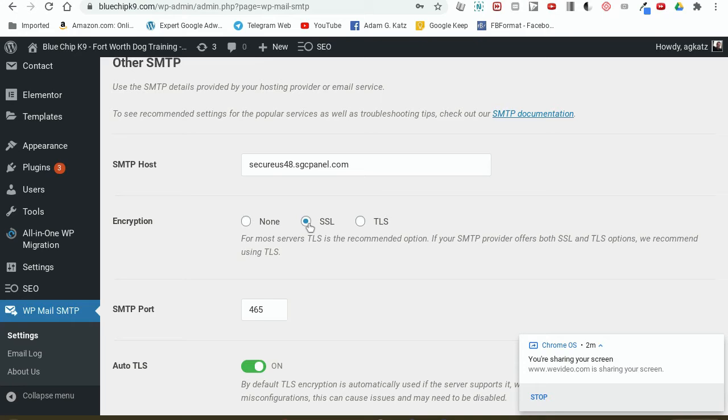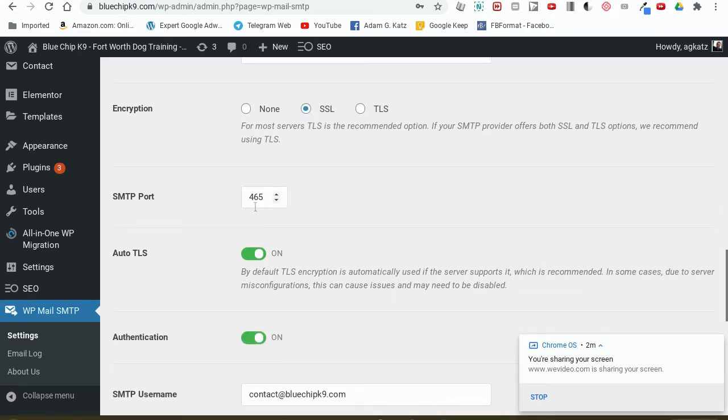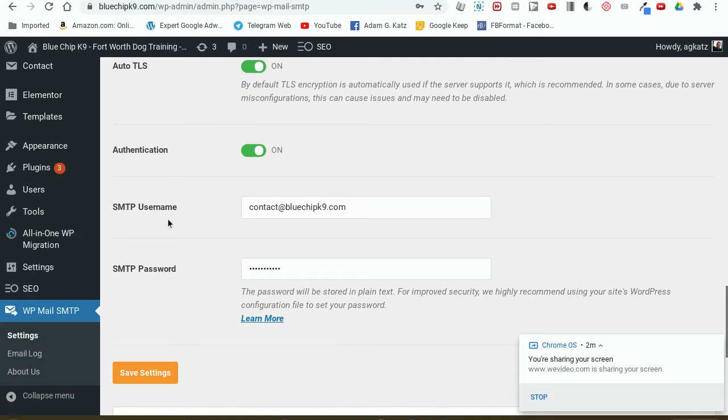Then you're going to click on SSL right here. You're probably going to need to put 465. This kind of auto-populates, but it was the same thing that my host told me. All of this I left alone. And then the SMTP username. When you set up the email account in your hosting account, that's what you want to use. You want to use the name and then the password, and then say save settings.